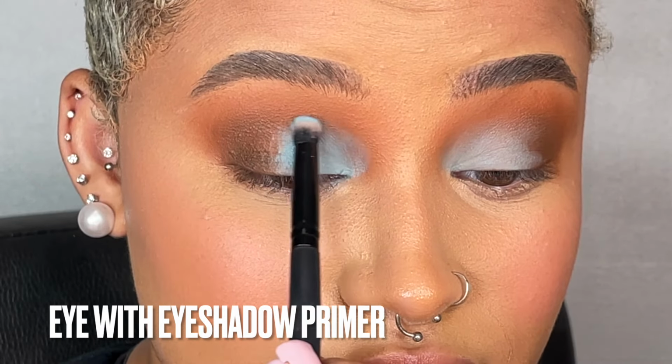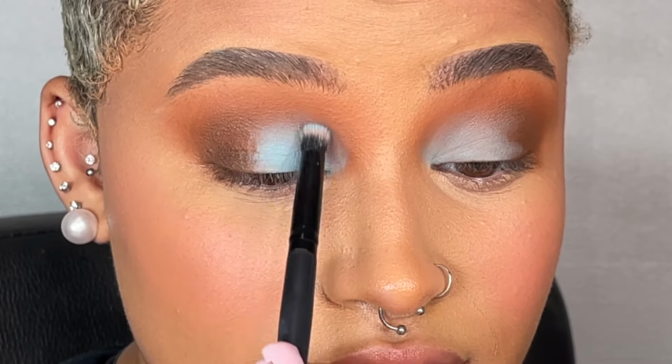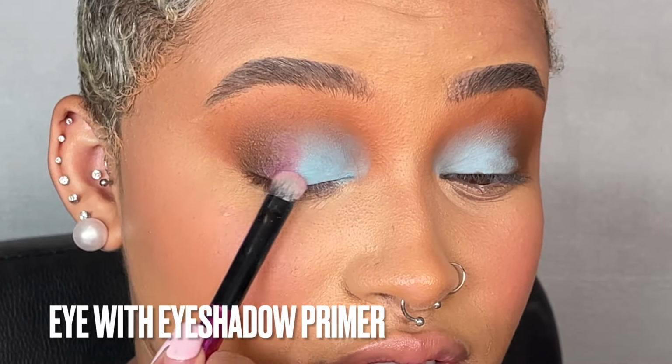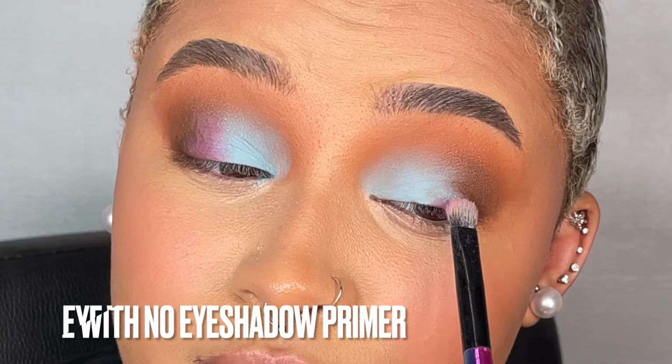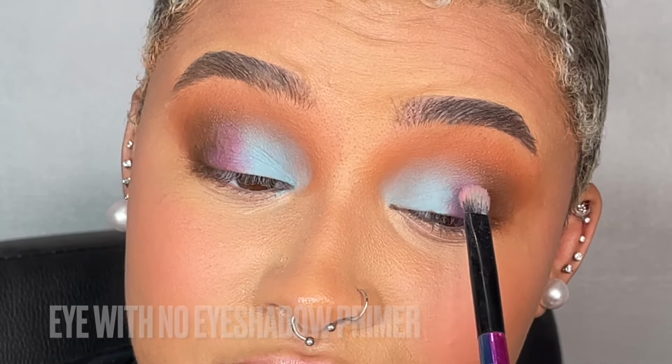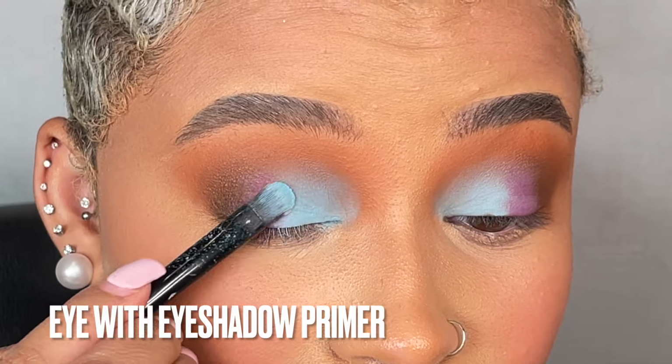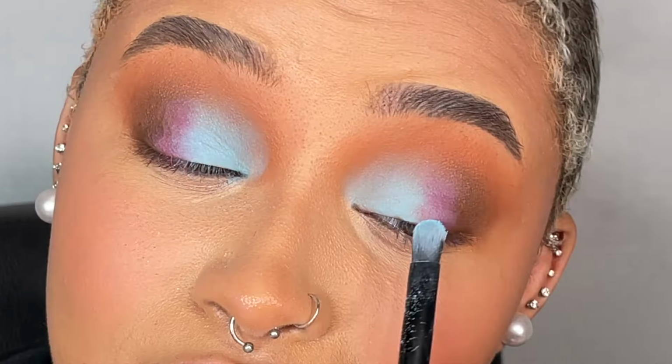Cleaning this out. And the same on the other eye. This looks messy, but just walk with me, okay? Add some more blue to both eyes. Okay, we need more colors. Let's see, I'm gonna go in with a little bit of purple from that same palette. You can blend purple into brown pretty easily. I'm mixing up that lilac and that darker purple from that palette. Adding more blue.